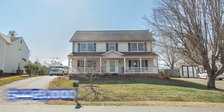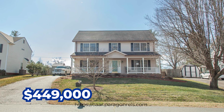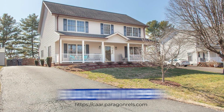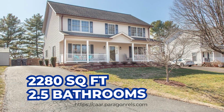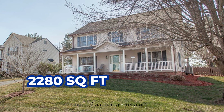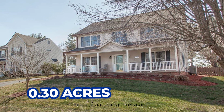This home was listed for $449,000, and it was only active for 4 days on the market before it had a contract on it. And it was built in 1999. It has 4 bedrooms, 2 full baths and 1 half bath, 2,280 square feet of above ground finished living space. Break that down, $219 a square foot, and it sits on a 0.30 acre lot.